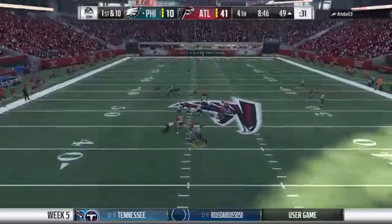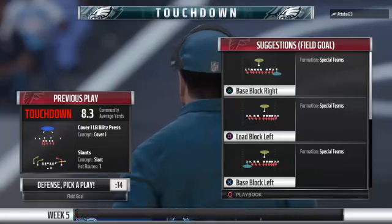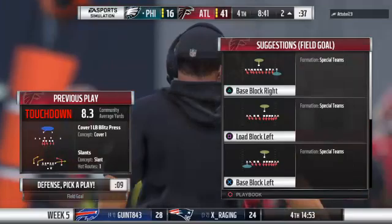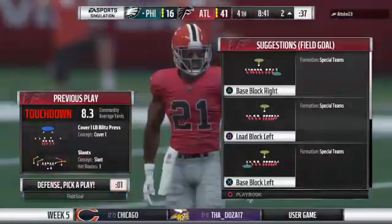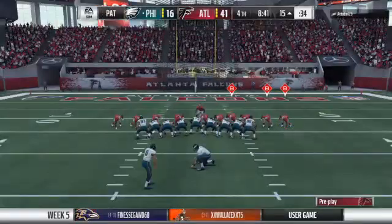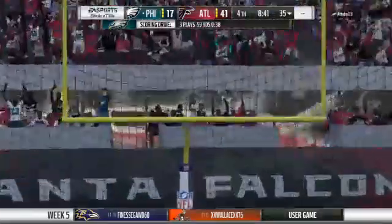On first down, Wentz. Torrey Smith, watch him go. And he is into the end zone. Touchdown, Philadelphia. Torrey Smith with 2 touchdowns on the season, both in this game. And the Eagles get a score closer. Now Sturgis on to add the extra point. And the lead is down to 24.